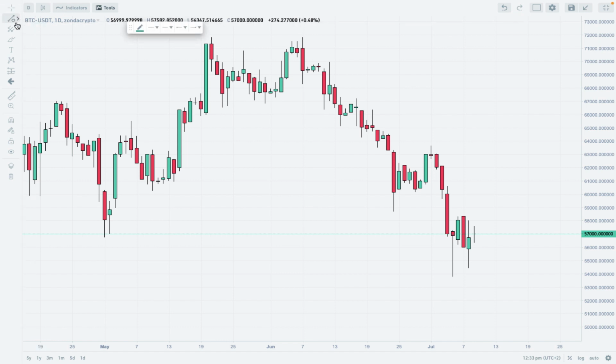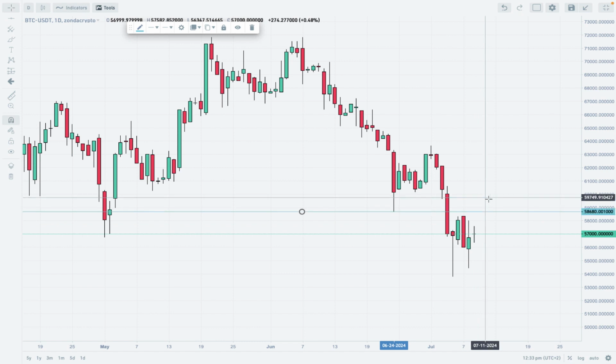So the first one will be, of course, the horizontal level, which will be the technical resistance. This is the level of 58,680. So only a sustained breakout above this level will be considered bullish.